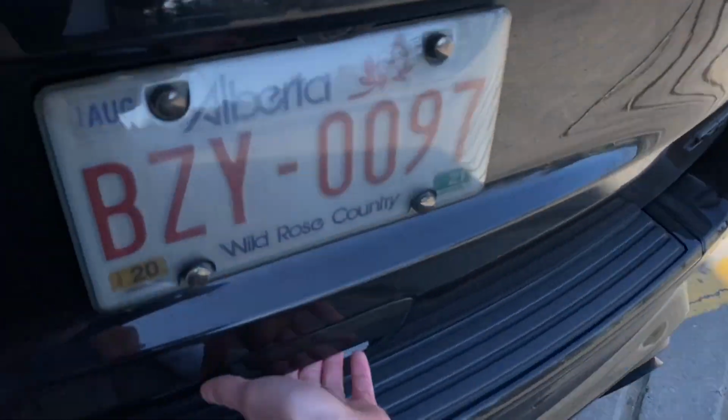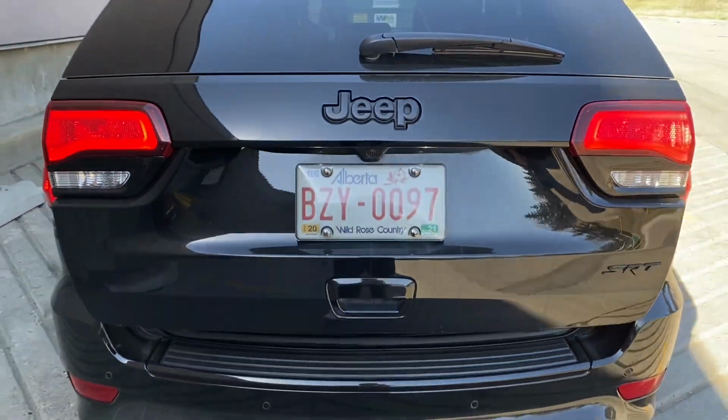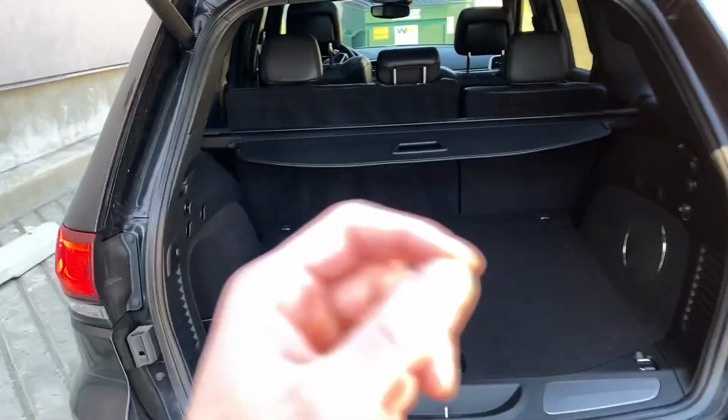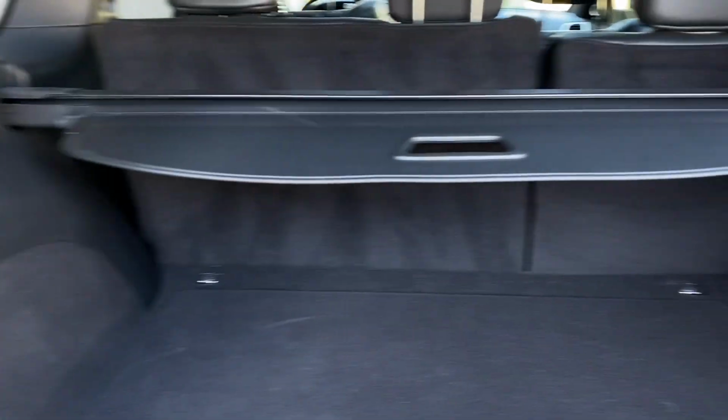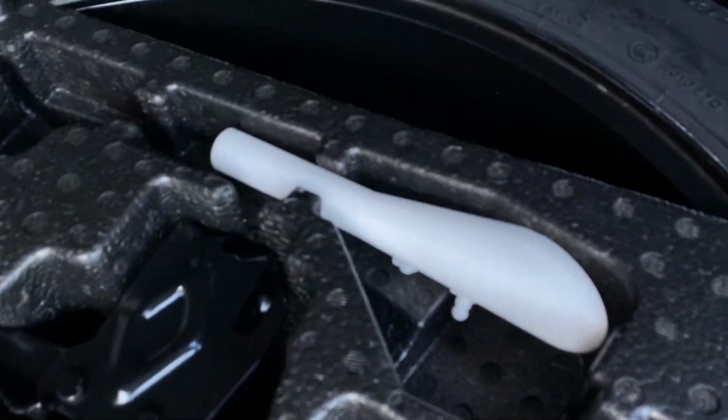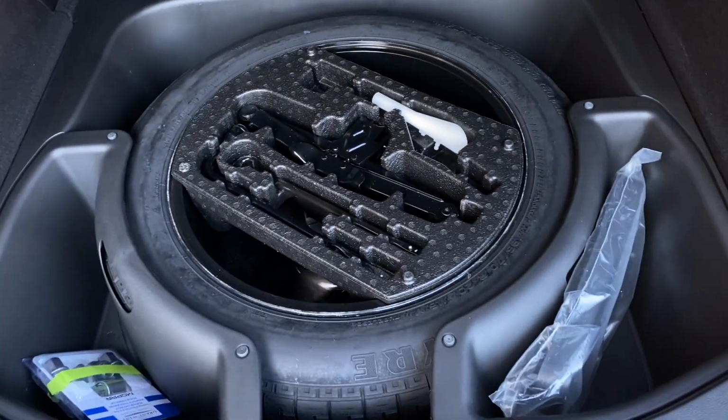If we open up the trunk of the Jeep Grand Cherokee SRT, you'll notice that we have lots of storage room in the back. You can throw hockey gear in the back, soccer gear, all your groceries, whatever you want, you can throw it right in the back. This vehicle comes with the Harman Kardon sound system as well. If we take this up, you can see we have the spare tire and a jack, and then a gas nozzle here. Comes with everything you need.